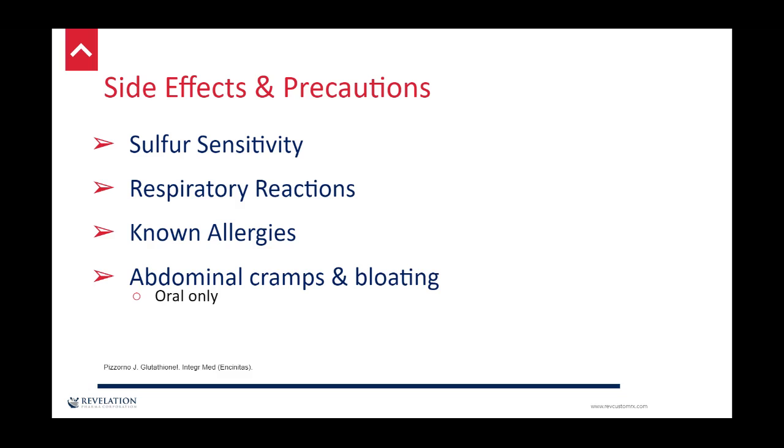Then, of course, known allergies to any of the components. I wouldn't say anyone's allergic to glutathione specifically because, again, it's in everyone's body. It's a natural thing in the body that's required in every cell in the body. But there might be excipients or parts of a given formulation that a patient could be allergic to. And then abdominal cramps and bloating, that's more related to various oral formulations and not really related to injectables.